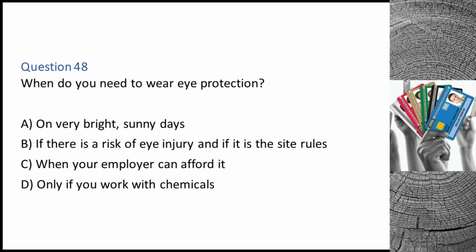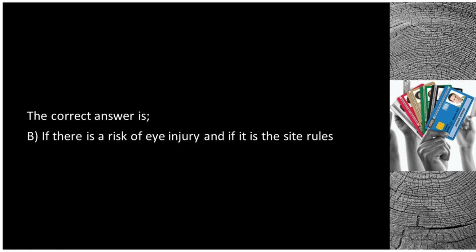Question 48. When do you need to wear eye protection? A. On very bright, sunny days. B. If there is a risk of eye injury and if it is the site rules. C. When your employer can afford it. D. Only if you work with chemicals. The correct answer is B. If there is a risk of eye injury and if it is the site rules.